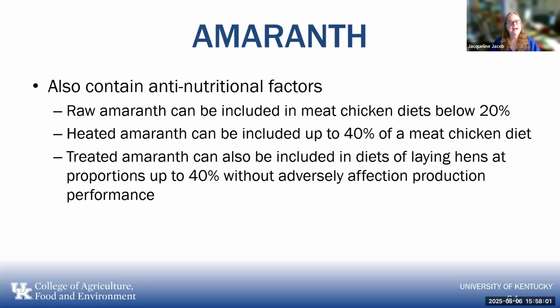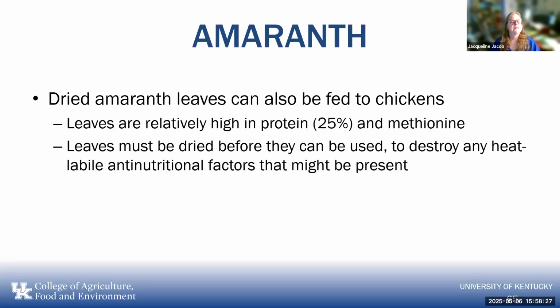Raw amaranth can be included in meat chicken diets below 20%, but if you heat it to destroy some of the anti-nutritional factors, you can increase that to a 40% diet. Treated amaranth can also be included in diets of laying hens up to 40% without adversely affecting poultry performance.